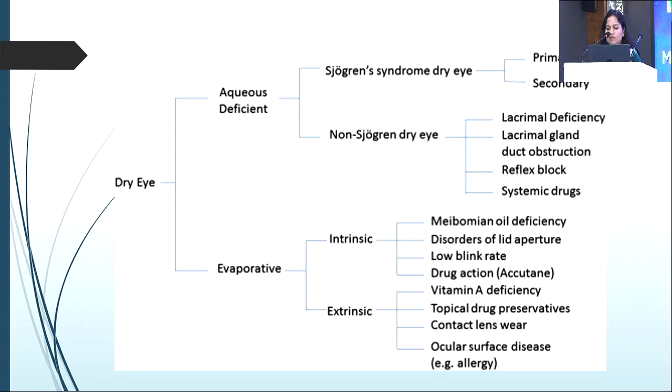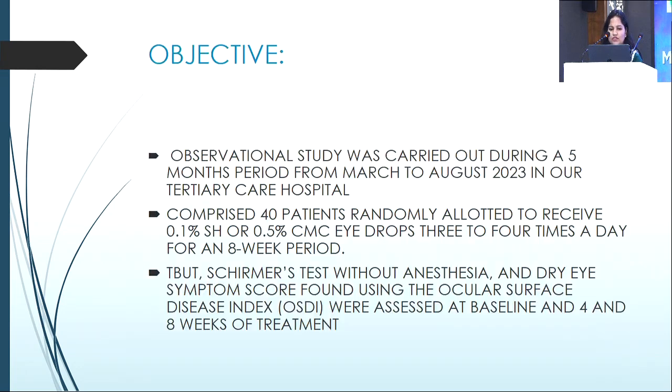In intrinsic, we have meibomian oil deficiency, disorders of lid aperture, low blink rate, and drug action like Accutane. Extrinsic causes include vitamin A deficiency, topical drug preservatives, contact lens wear, and ocular surface disease like allergies.